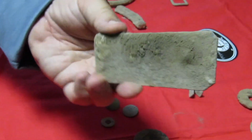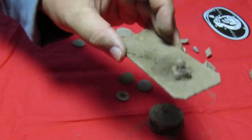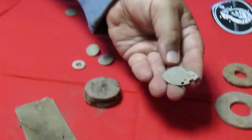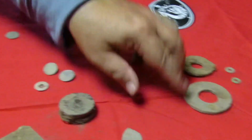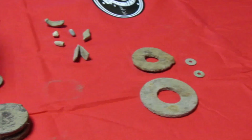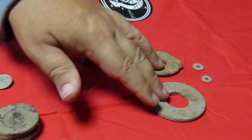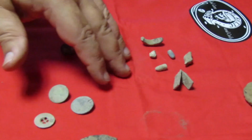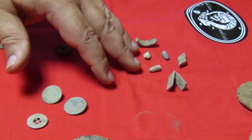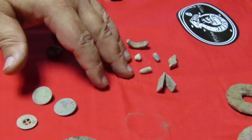This piece, I'm not entirely sure what it is. If anybody knows, let me know. Honestly, I don't even remember digging it, but it was in my bag with everything else. I got this tag of some kind. Couldn't get any writing off of it. Not sure what it was. Had 5 washers. I'm not sure why one of them's missing, but 4 are still there. Actually, I think I had 6 washers. I think I've got 2 missing. And a whole bunch of little pieces of lead.